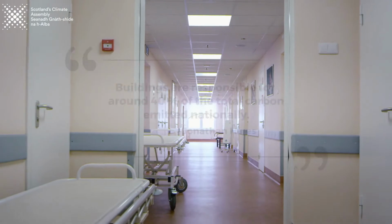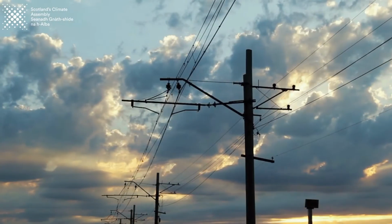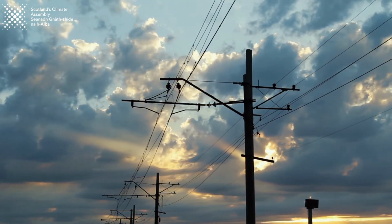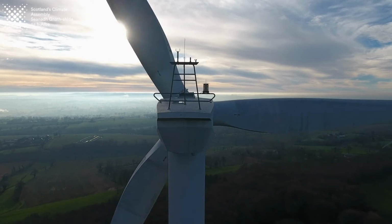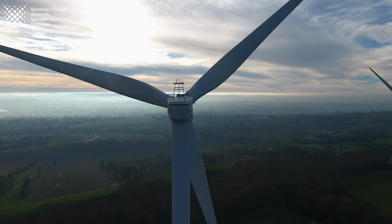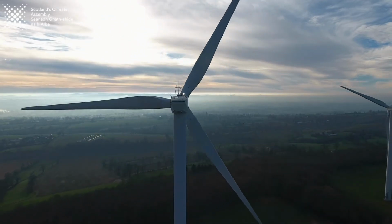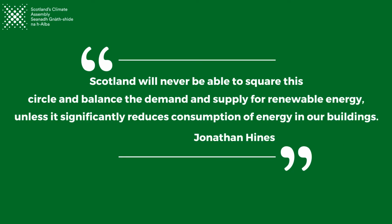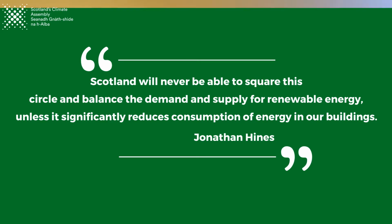So what's the answer? Well, the easy answer would be to rely on the electricity grid being decarbonised and to swap from fossil fuels such as gas for heating to electricity using efficient technology such as heat pumps. However, changing to electric heating would cause a huge increase in the demand for electricity, at the same time as electric vehicles are also creating a massive increase. Scotland will never be able to square this circle and balance the demand and supply for renewable energy unless it significantly reduces consumption of energy in our buildings.